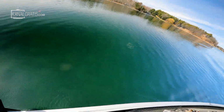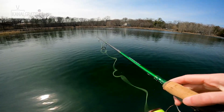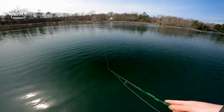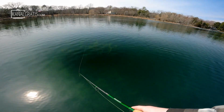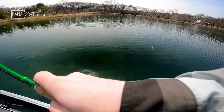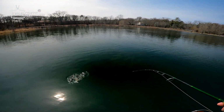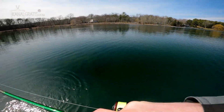This is looking okay. Same kind of stuff that was where those other fish were. That's a pike. That was kind of cool. Not the target species. First cast on this new spot.